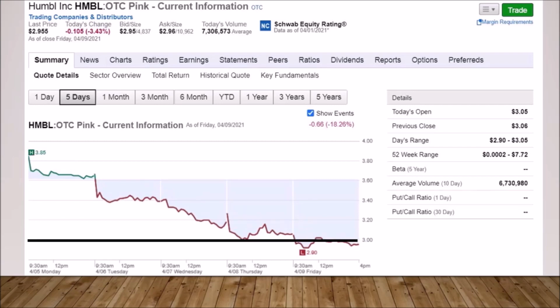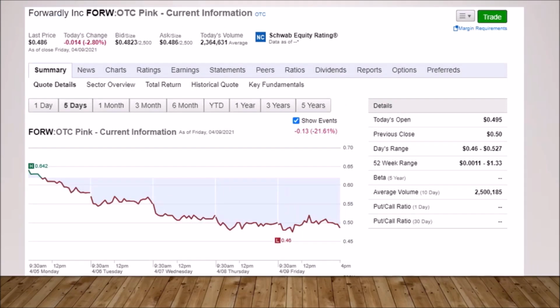Now, if we take a look at the support line that I've been saying for about the last 2 to 3 weeks has been $3. Once again, on Thursday, it hit that support line, bounced off of it. Friday morning, it went below the support line, crept above it, and then closed a few pennies below that $3 support line. As you know, Forwardly and Humble are joined at the hip.